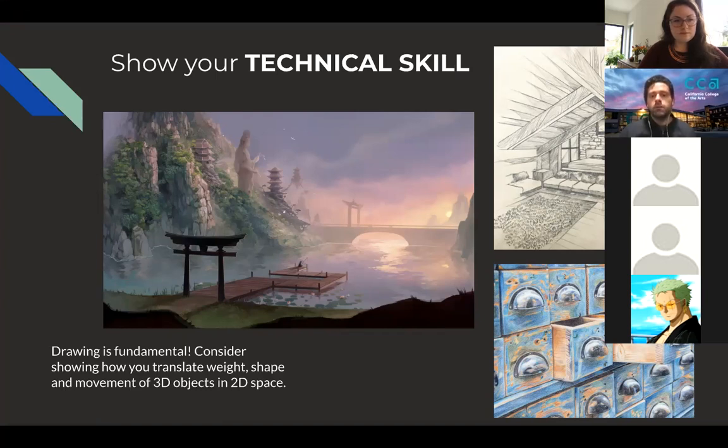So everything from more traditional still life with those blue drawers on the bottom, to a more architectural type of drawing on the top corner, to a piece on the left that's a little bit more fantastical in nature, but still playing around with those same concepts of depth, dimension, weight, shape. Some schools will really like technical work. Others will lean a little bit more towards conceptual, but drawing is always a good place to start. Next slide.